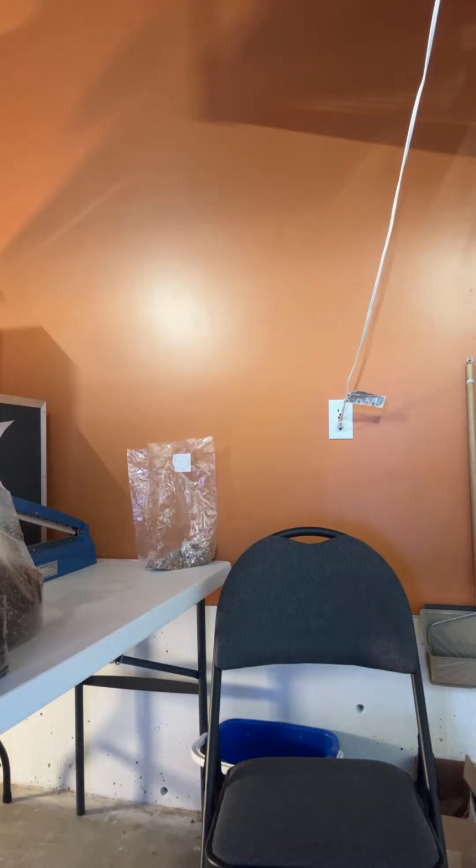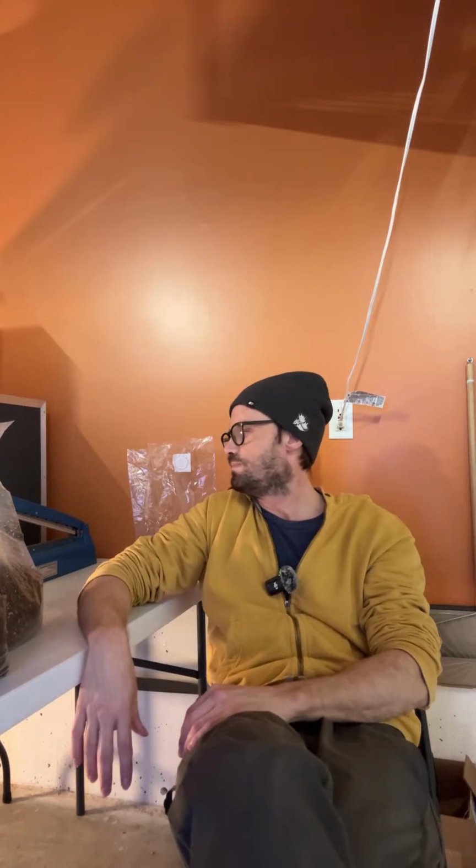So there's the alarm. Let me turn it off. Nope, it went off on itself. So that's just basically saying that one area of the tent is at maximum humidity, but that's not the reality for the rest of them.